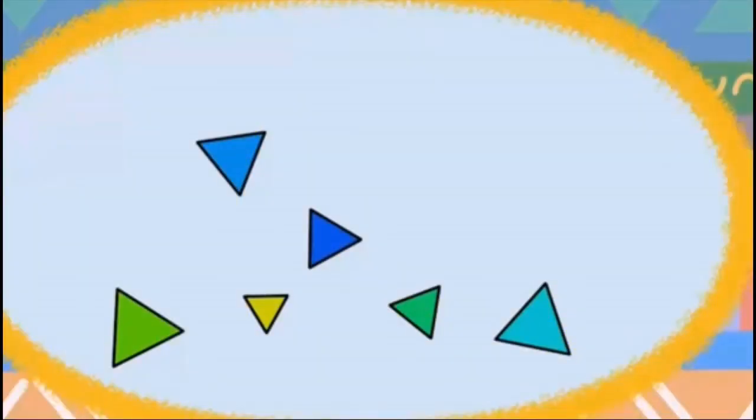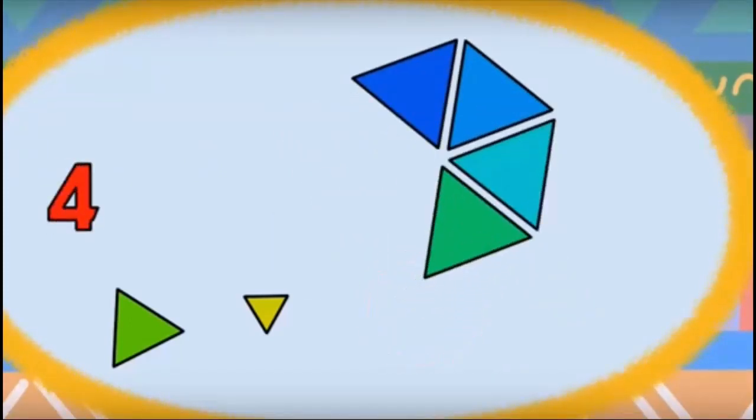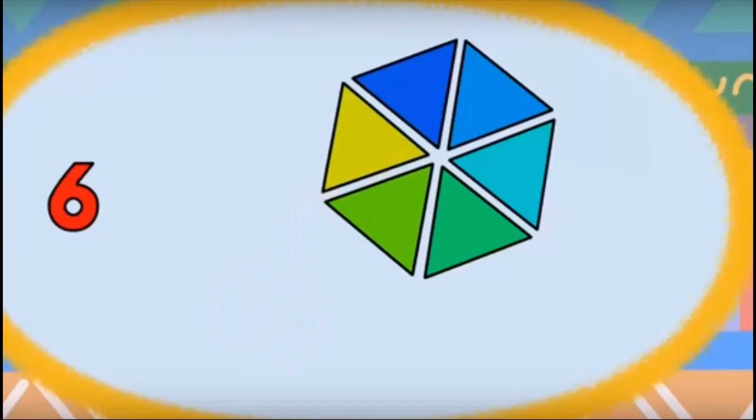Now you will count the triangles with me. Let's count 1, 2, 3, 4, 5, 6. How many triangles? 6 triangles.